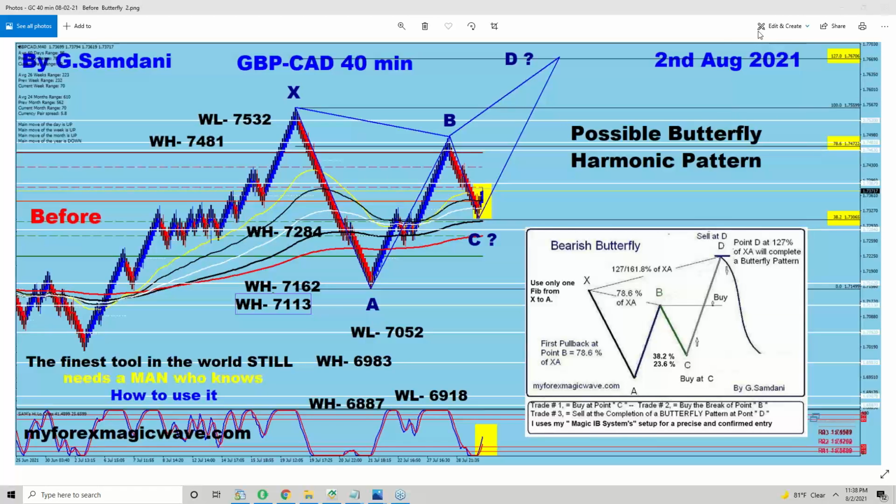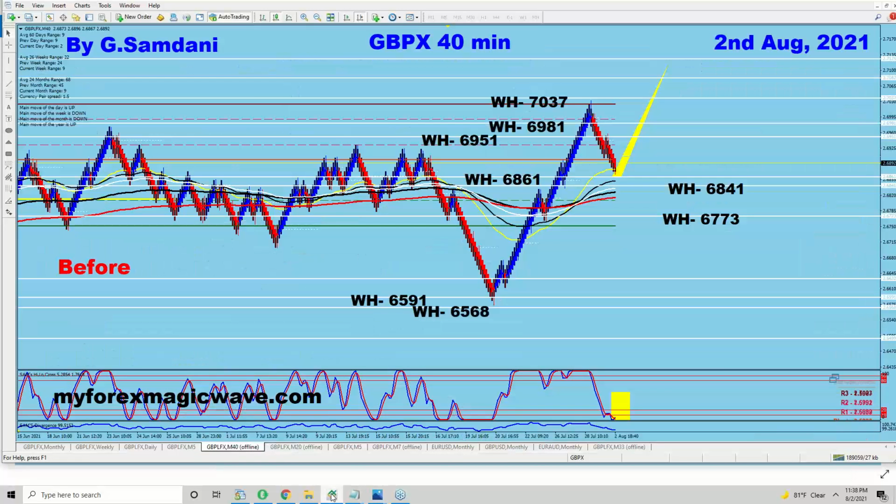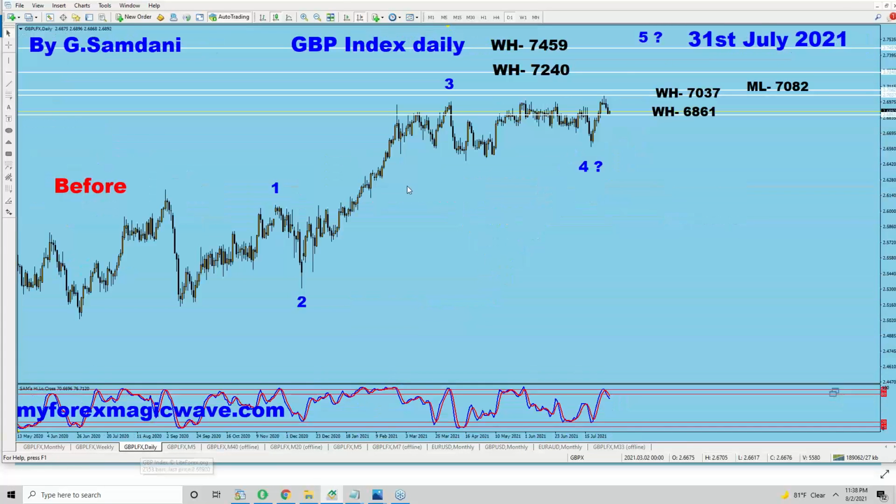So let's get started. Over the weekend, I think on Saturday or Sunday, I made a 40-minute daily chart of the pound index, saying these are Elliott wave counts on a daily chart: 1, 2, 3, 4, the sideways movement, and then if my count is right, we need wave five around here. Maybe 72.40 would be the end of it, or maybe we go over even the 74.59 area.